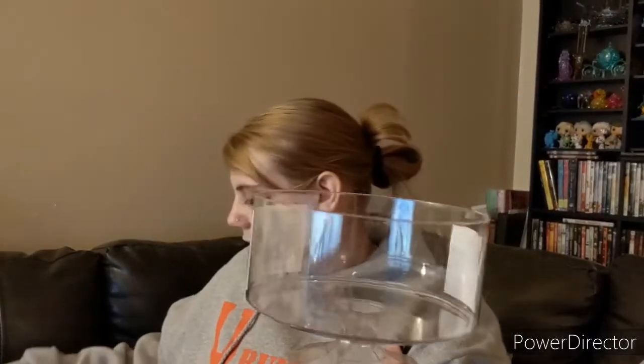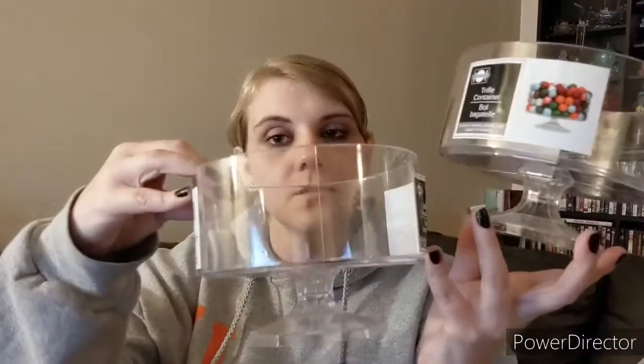I got these, what are they, trifle containers for my girl's birthday party. Put different candies in. I got 3 of them.